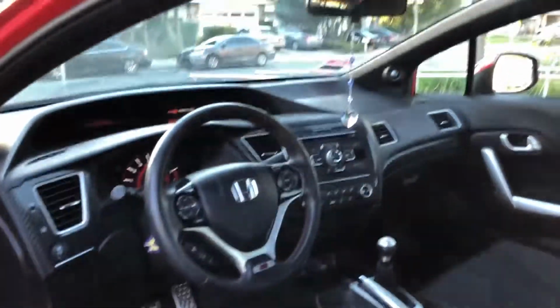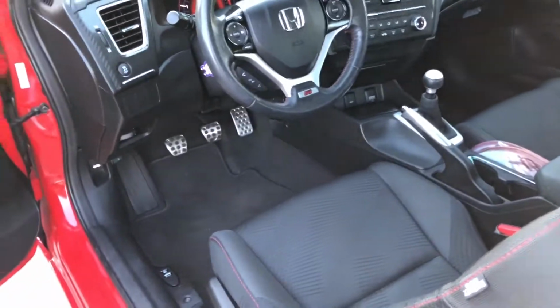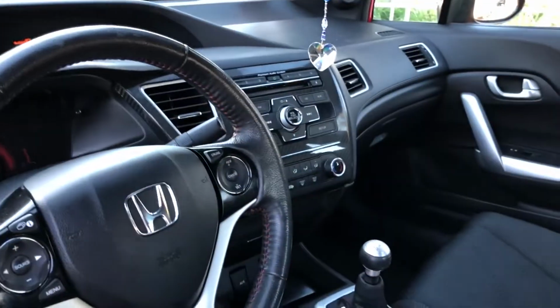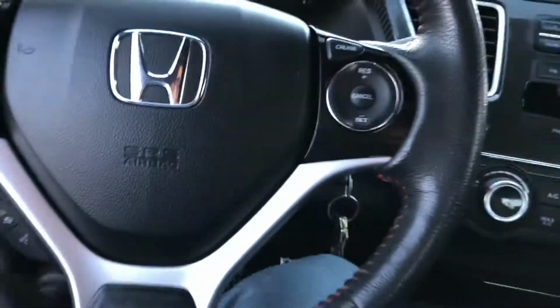Nice long doors because it is a coupe. Here's a look at the interior. Of course, my mom already has her own personal touches in there, but yeah, 6-speed manual, aluminum pedals, complete with Si badging in the appropriate places. Pretty decent back room space for a small Honda sports car. I think it's pretty neat. It does have the premium audio system, being an Si, so that's nice. It sounds pretty decent, I'm not gonna lie.